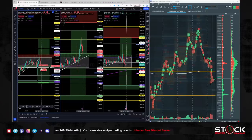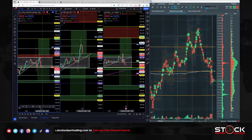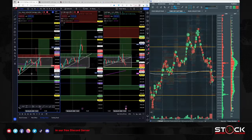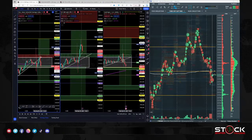If there's going to be a move in the market, we need to close below here or close above here. Right now it's just picking up pending orders. It's taking retail money. There's no direction. No one knows what is going on in the markets right now. You do not want to be trading this.